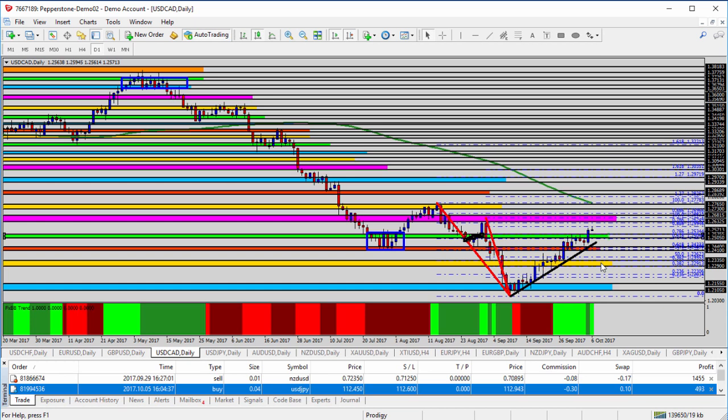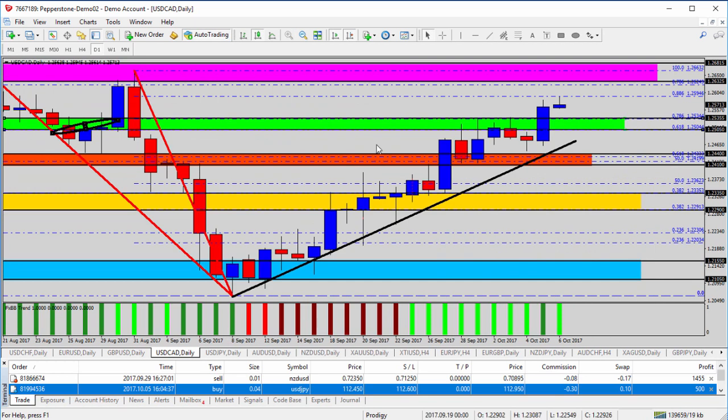We do have significant news out of both countries today, Canada and the US. So it could be more volatile on this pair than others. But if we zoom it in on the trend, we have seen and we've been studying the potential opportunities to go long into the orange zone.